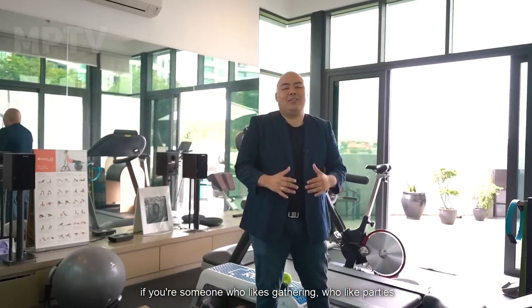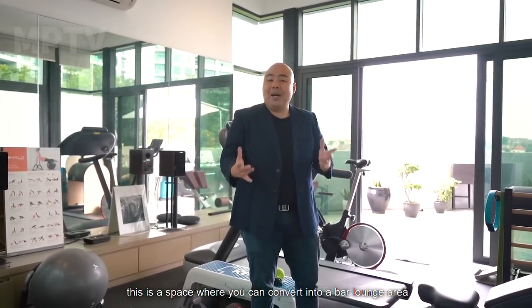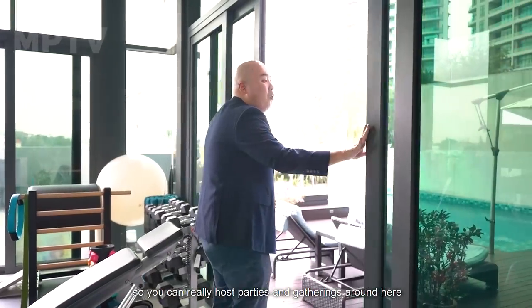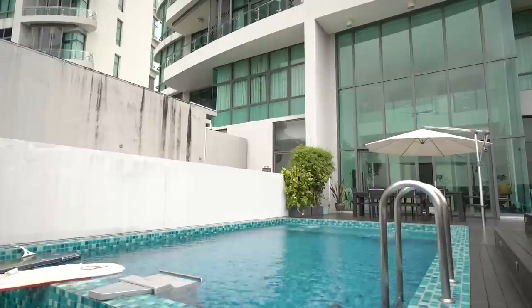If you are someone who likes gathering, who likes party, this is a space where you can convert into a bar lounge area, because you can open up this glass door here and open up this glass door here. So you can really host parties and gatherings around here. Let me show you the outside.